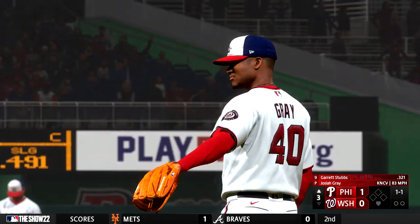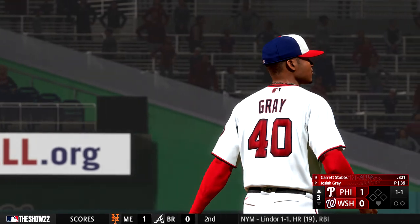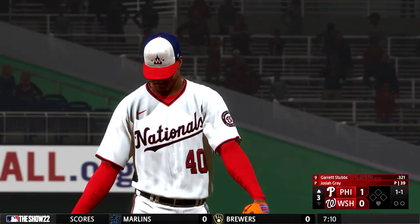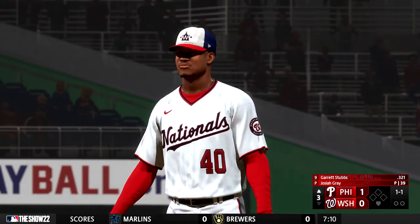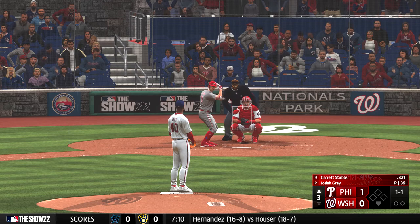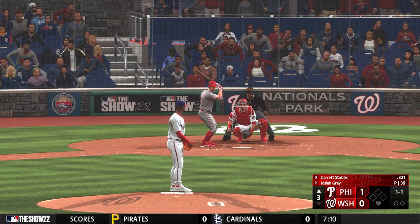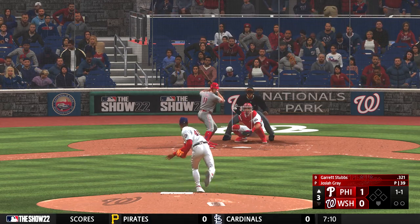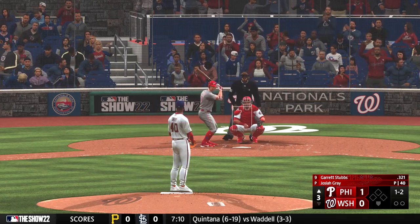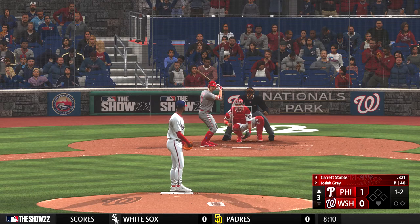Offering misses, and it's 1-1. Just missed with that backdoor breaking ball. If he gets a swing and miss or called strike, it's an 0-2 count. Instead, it's 1-1. Look for him to go back to that pitch later in this at bat. So now 1-2. I think he was sitting off speed there.